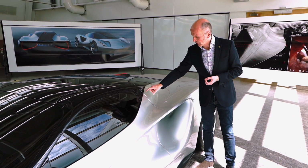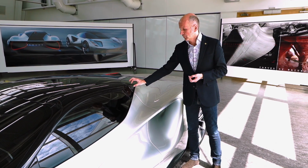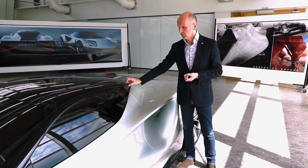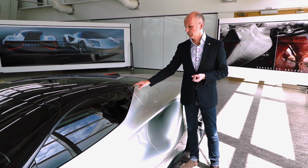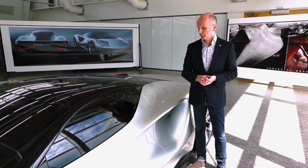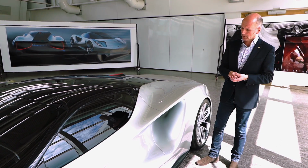Small detail here, very nice. We've got the Union flag there, again made out of whatever metals the customer wants. So it could be titanium or precious metals as well. But of course the customer can specify something personal to them in there as well. So bespoking on this car is very much a key thing.